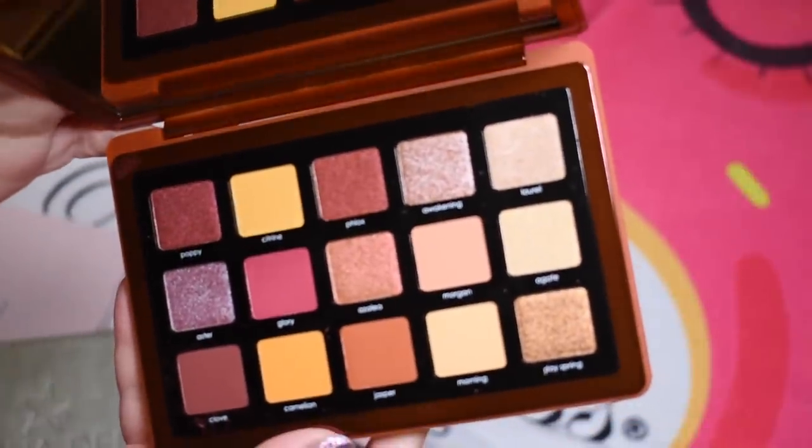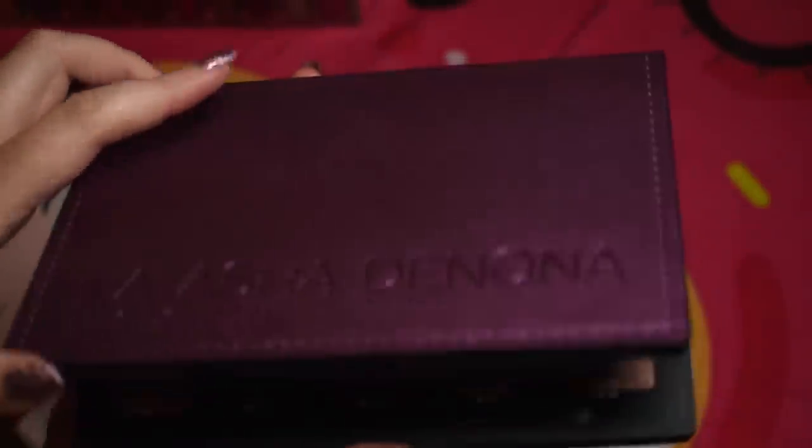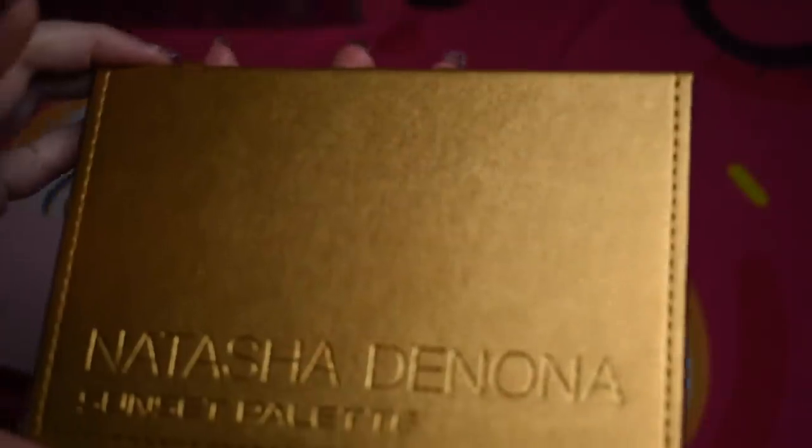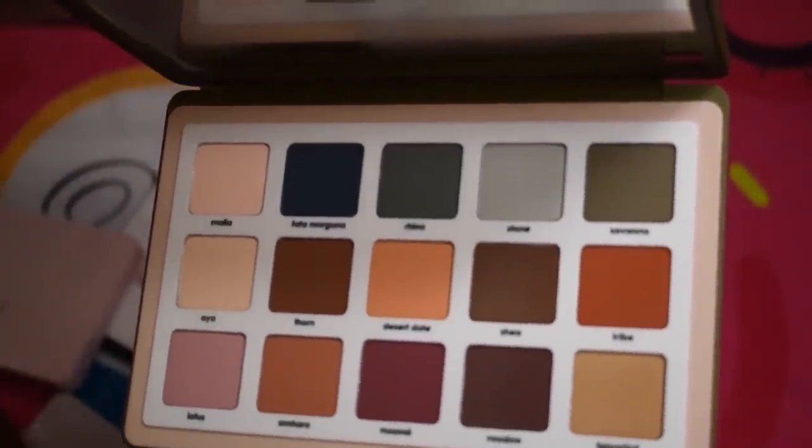These are my Natasha Denona palettes that I keep on top of my Alex 9 drawers. This is the Sunrise palette. This is the Star palette. The Leela. This is the Sunset. This is the Gold. This is the Safari palette.